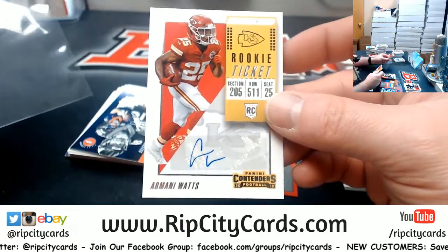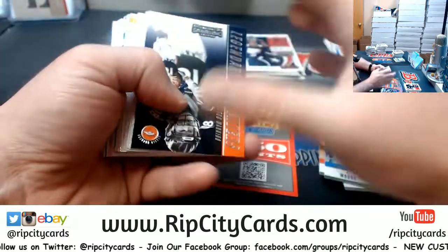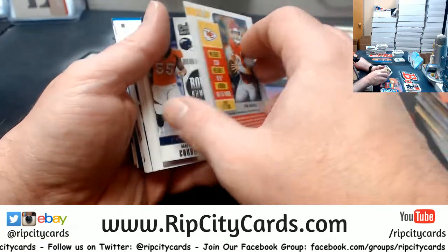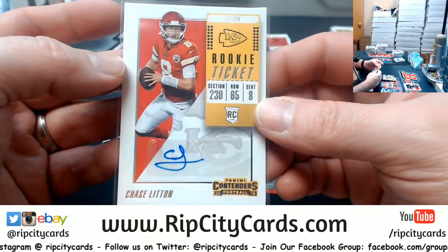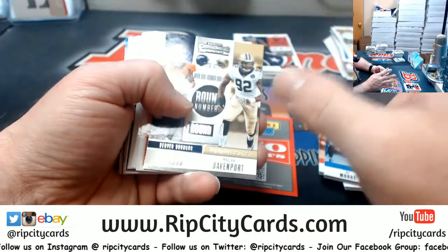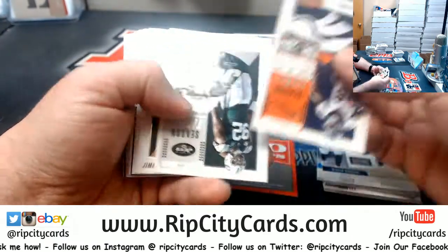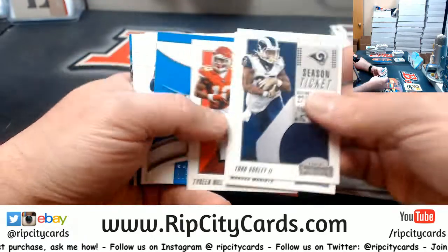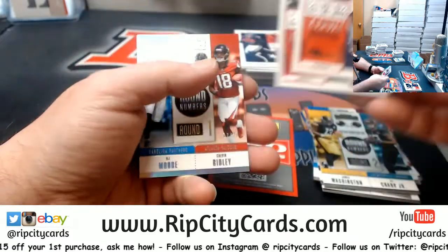All right, Armani Watts for the Chiefs. Feeling like there's a fair bit of secondary characters. And there's a Chase Litton, who probably will be competing for the starting job in Kansas City next year. One to watch out for. I don't necessarily trust their Kansas City starting QB right now, untested. He may not make it through training camp next year. So just watch out for that, KC.